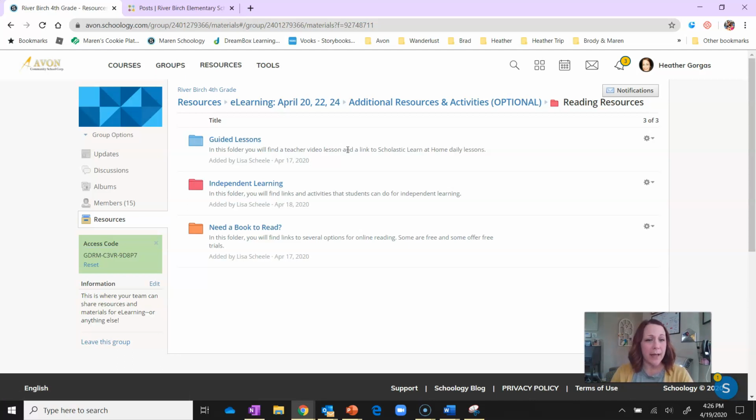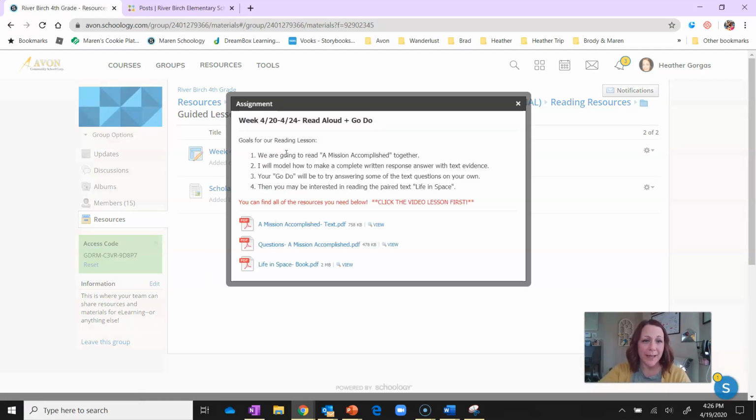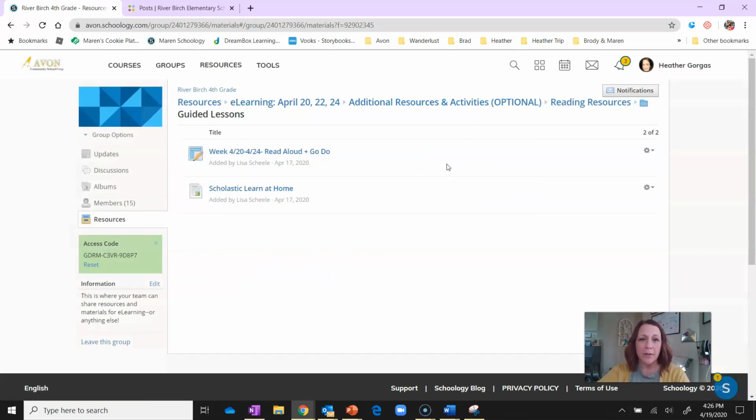In reading resources at every grade level, you're going to find 3 folders. In this first folder, Guided Lessons, you'll find one of your grade level teachers providing a video lesson for your students. This is 4th grade again, but remember, they're going to do a read aloud. There will be a model for how to complete the written response and answer with text evidence. And then you can see there are some supplemental materials here for your children to focus on and do. So this guided learning is more of a teacher-directed activity.